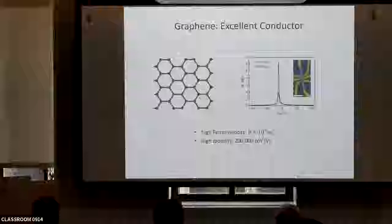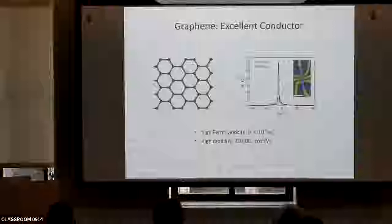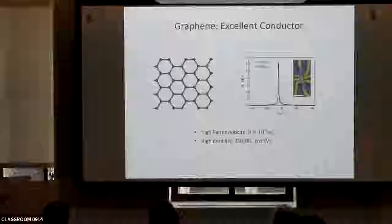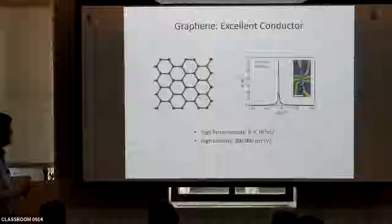So we all know that graphene is a two-dimensional sheet of carbon atoms. And in this pristine form, it's actually a very good conductor, despite being one atom thick. So the electrons in graphene move at a very high speed with this Fermi velocity, almost 10 to the 6 meter per second. And it has extremely high mobility, 100 times better than silicon. The carrier density can be changed by a gate voltage. And because the carrier mobility is so high, even at the so-called charge neutrality point, it's still a conductor down to the lowest temperature.